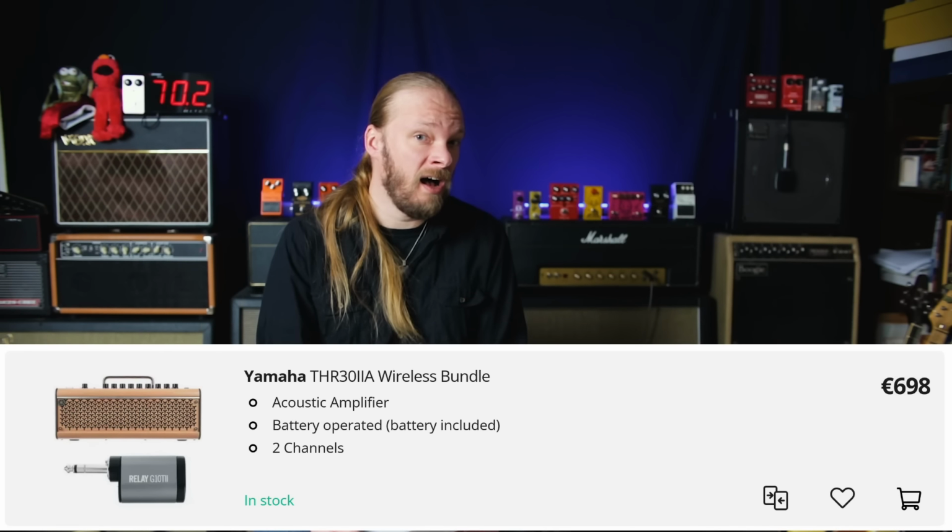Almost 700 euros for a practice amp. Now that's getting to the point where you get real proper amps for that money and not like this. If you can throw over 650 euros on a practice amp, and you need wireless, then why not just buy something and get a wireless to go with it?